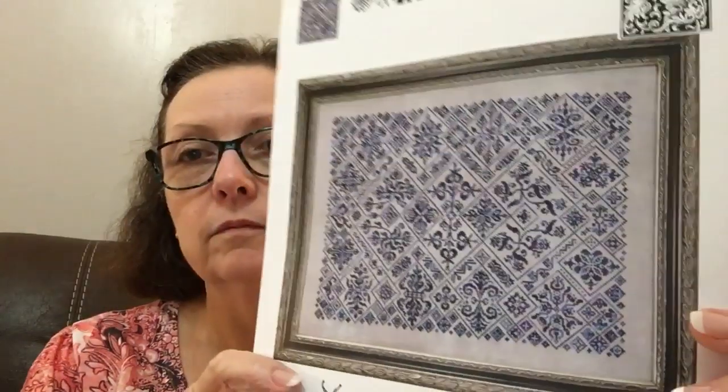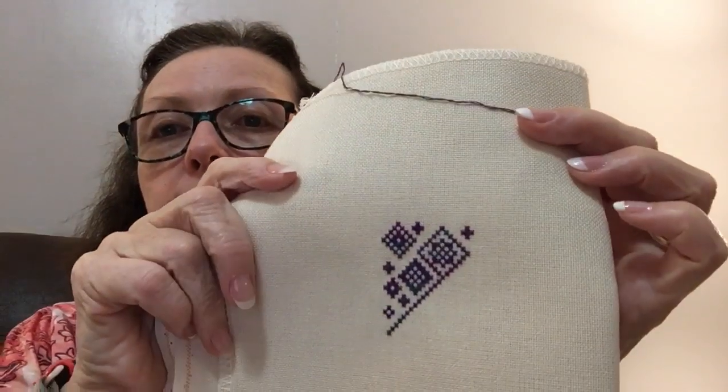This is Ink Circles, Cirque de Carew. I'm doing this, and this calls for Carrie's Creations Epiphany is the name of the thread, and I got that, and I'm doing this on I think it's probably 32 count. Yeah, 32 count ivory. I think it's the Ghana. Yeah, and that's how far I got on it so far.